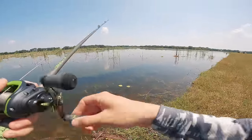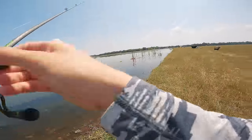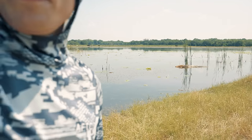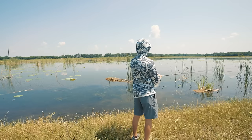I gotta reel in to be prepared for whatever. Oh, never mind. They were coming, and then I started reeling in and they got scared. I'm gonna show y'all what I'm seeing here. Run, moo cows. All right, there's your little wildlife break. Let's go ahead and make a few little short casts around this stuff here.